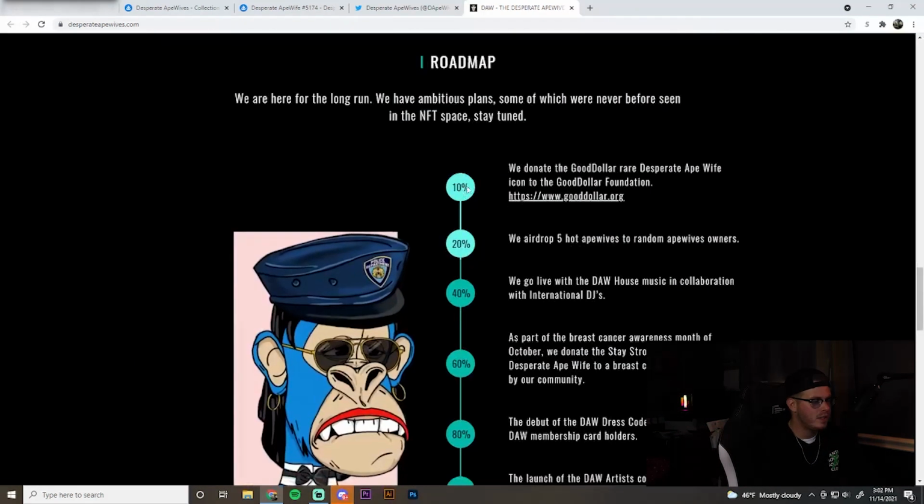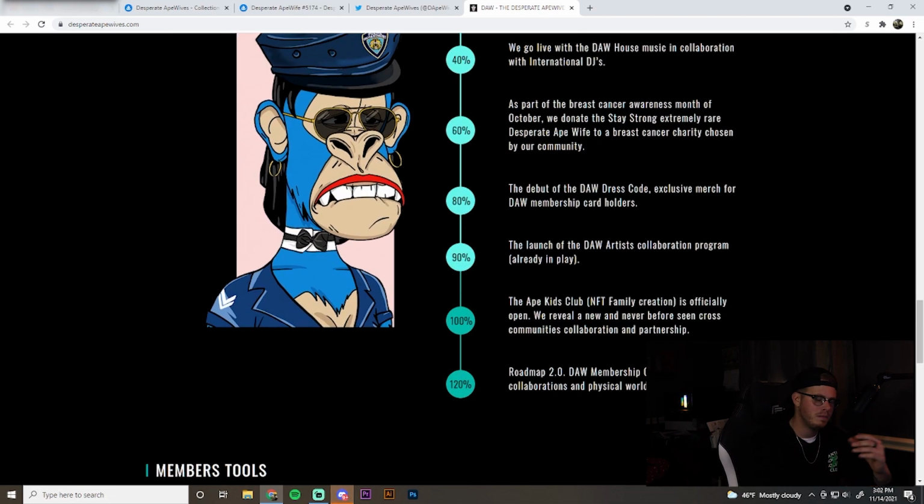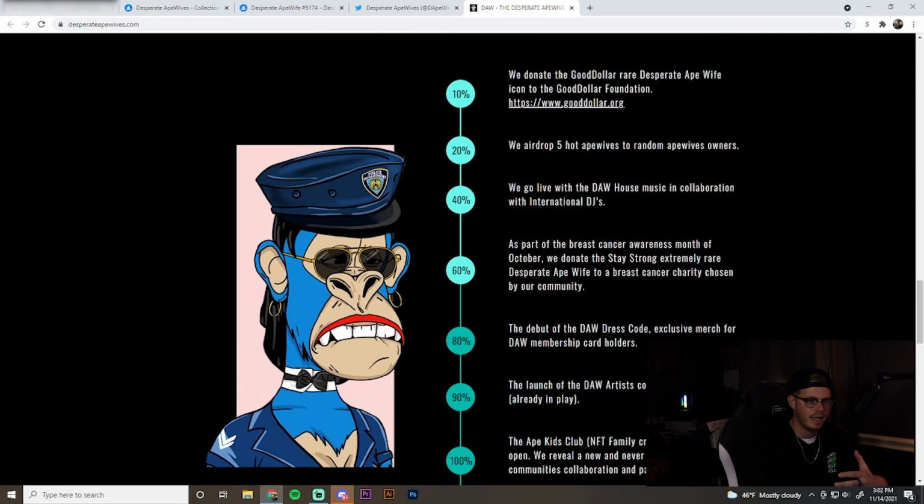Check out the roadmap and see what they have planned. If they have a solid roadmap, don't look into it too much. Just make sure they have a good roadmap, because you'll notice people are going to promise stuff in these roadmaps that are just unrealistic and can't get done. And you just got to do a quick look through. Make sure that the roadmap seems realistic, essentially.